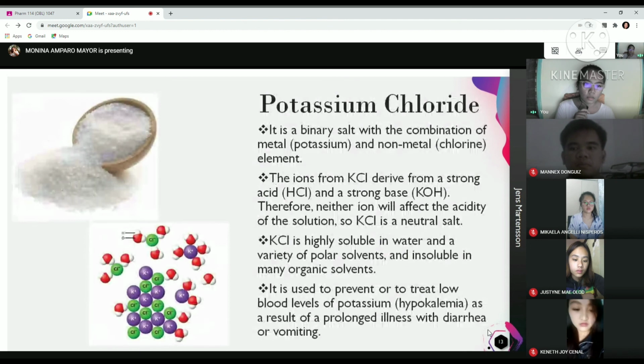Last, we have the potassium chloride. Potassium chloride is a binary salt with the combination of a metal, which is potassium, and a non-metal, which is chlorine. The ions from potassium chloride derive from a strong acid, which is hydrogen chloride, and a strong base, which is potassium hydroxide. Therefore, neither ion will affect the acidity of the solution. So, potassium chloride is a neutral salt.